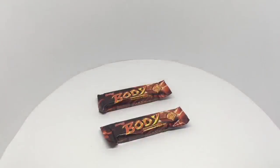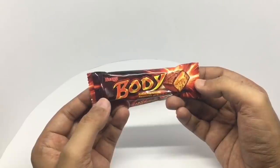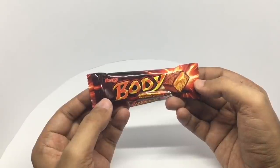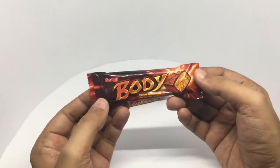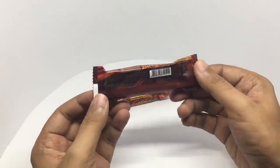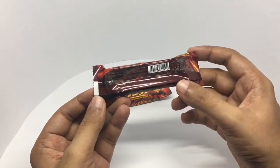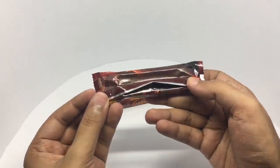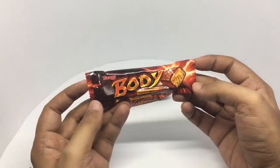Let's take a look at this body chocolate. No idea why it's called body. This is from Turkey. So I wanna try the Google Translate to see if there was any meaning in Turkish. But there is none. So I'm as puzzled as you are. That's how it looks. It's from Turkey. Again, a lot of information. This costs around 12 rupees or around 15 cents or so.